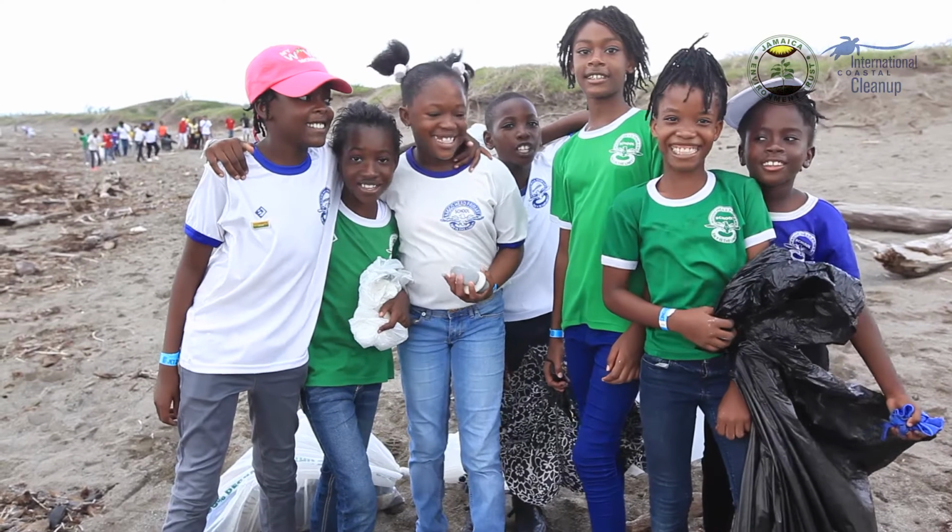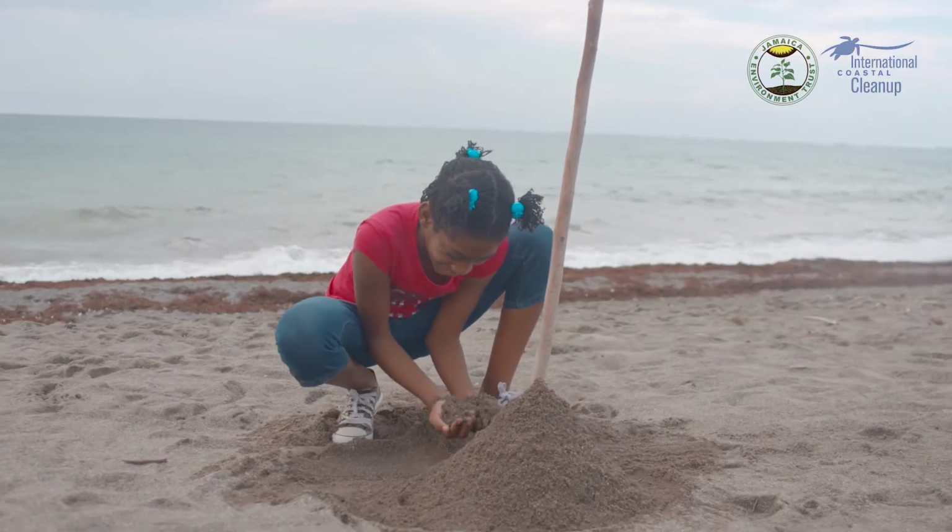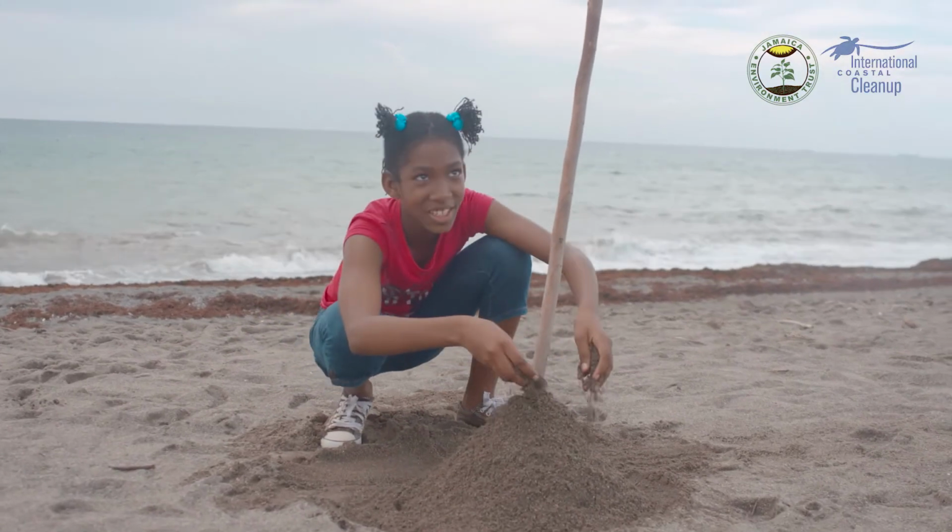Cleanups are not possible without volunteers. As site coordinators, you will need to identify and recruit volunteers for your cleanup. Service clubs, schools, and local businesses are a good place to find volunteers. And remember, if you are targeting primary-age children, they will need a lot of adult supervision. There's a couple of things you will need to coordinate for your volunteers before the cleanup.